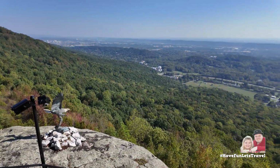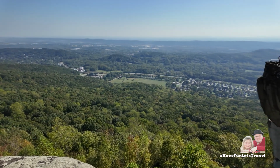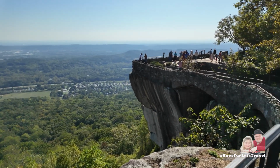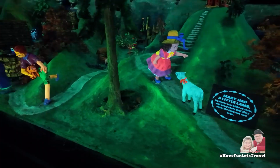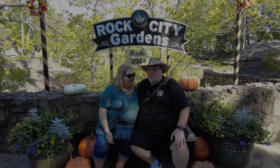You know, we've all heard the saying, life is not measured by the number of breaths you take, but by the moments that take your breath away. Well, that's exactly what we experienced around each and every corner of Rock City Gardens atop Lookout Mountain, Georgia. From Fat Man Squeeze to Lover's Leap to Fairy Tale Caverns, this place is a must visit.